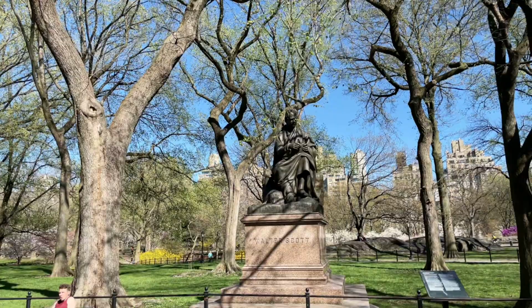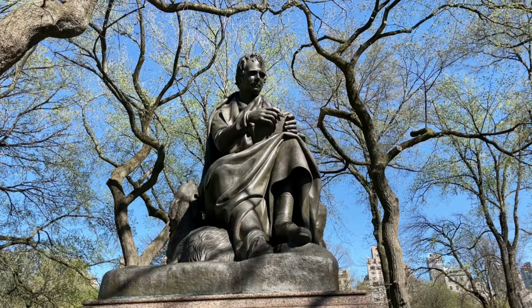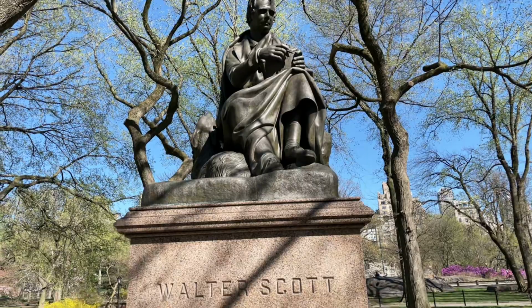Oh, look at that. Which is very close to the Scott Memorial. Look at this over here. It all ties in, doesn't it, Chris? It all ties in together. So we got Shakespeare. We got Sir Walter Scott. We have Robert Burns. You want to see my favorite literary statue?